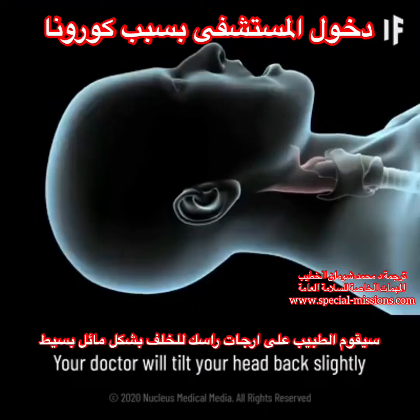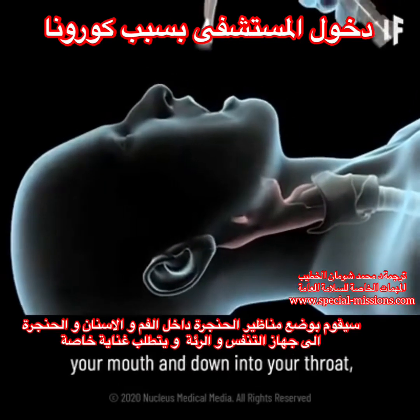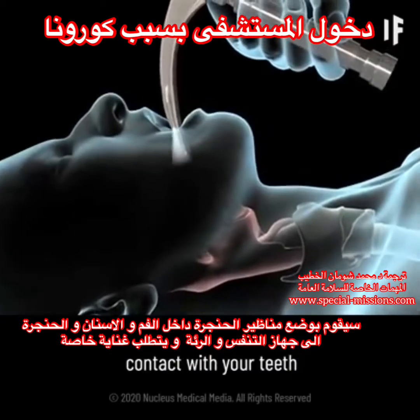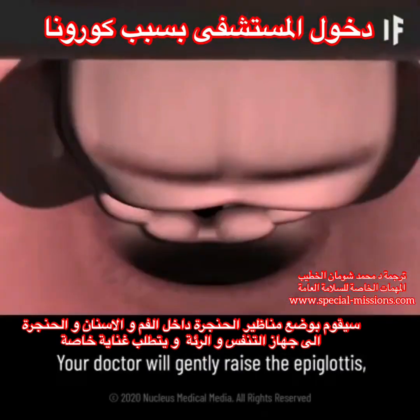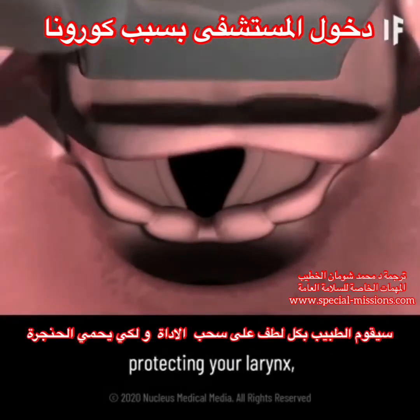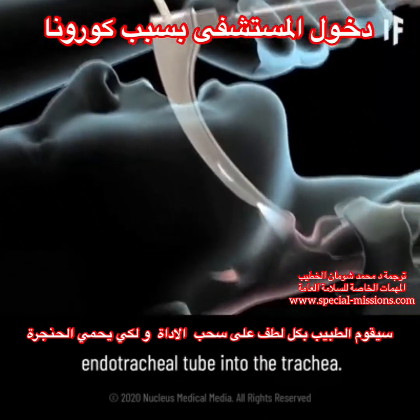Your doctor will tilt your head back slightly and insert the laryngoscope through your mouth and down into your throat, taking special care to avoid contact with your teeth using a special blade on the device. Your doctor will gently raise the epiglottis, which is a flap of tissue protecting your larynx, as they advance the tip of the endotracheal tube into the trachea.